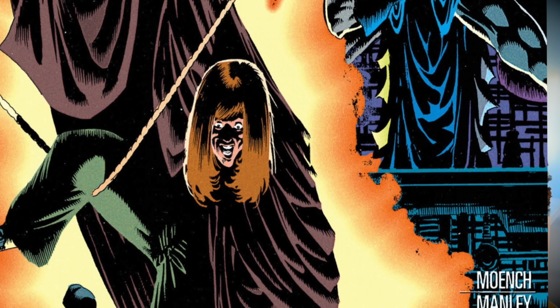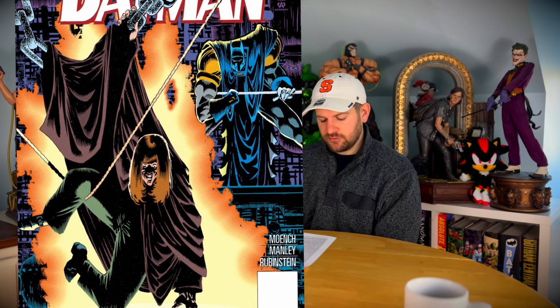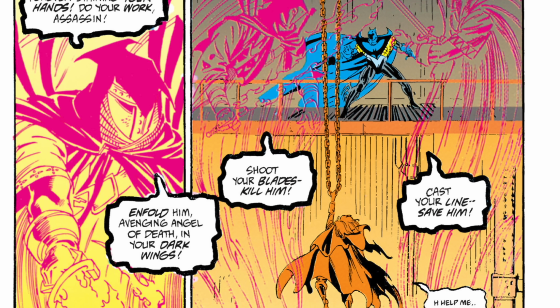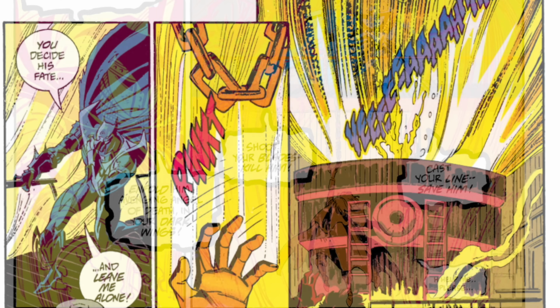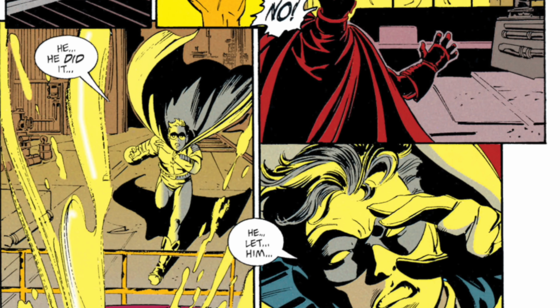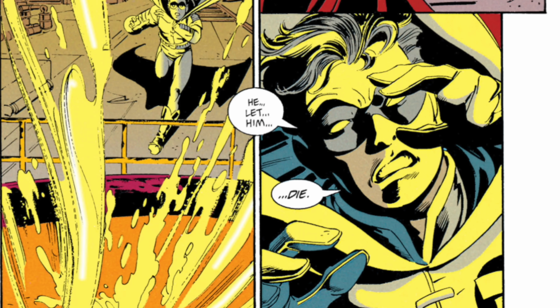Batman 508 shows the death of Abattoir on the cover. This is the first time that Jean-Paul Valley, as the new Batman, kills or allows him to die, and Robin watches the whole thing. This is a crucial, pivotal moment in the realization that, oh my God, we need Bruce Wayne to be Batman again. This dude is out here killing people.